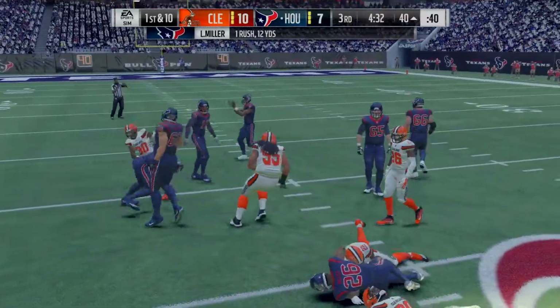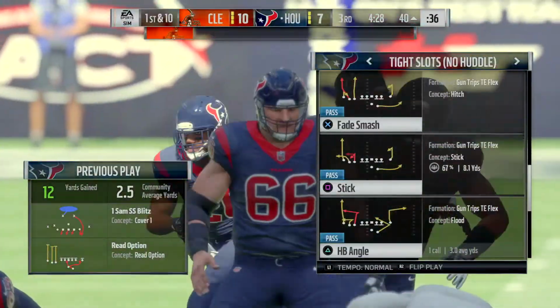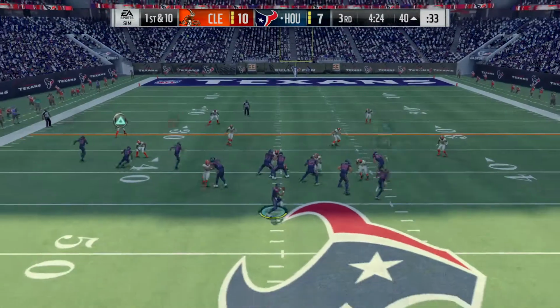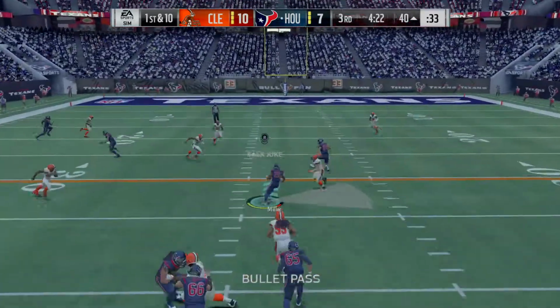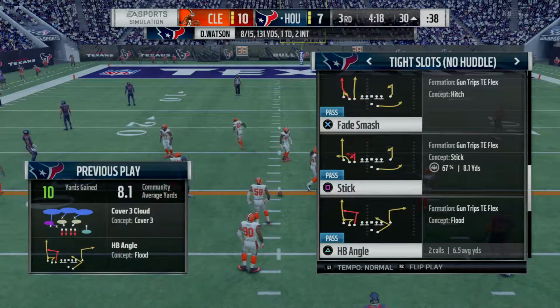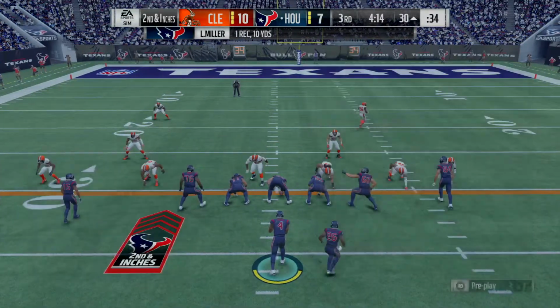And he's able to get this one down to the 40-yard line. That's good for a Texan first down, a 12-yard pickup. On first down, Watson underneath for Miller. And he works it to the 30-yard line here, right at the 30. 10 yards on the pickup there, and it'll be second down.